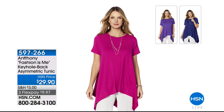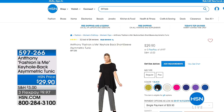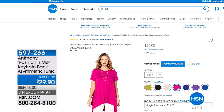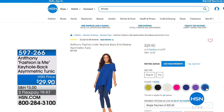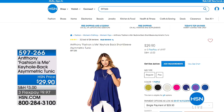I don't even think this is all the colors. No, we have gray, we have a couple of colors. So that's fuchsia, which I'm calling fuchsia. I don't even know if it's called fuchsia, but it's like a beautiful raspberry. Okay, look at all of the colors. There's lots. So we have black. We have it for you in a heather gray. What do we call it? It's magenta. Navy. Here's your purple. We have a beautiful shade of royal blue. And then all the way down there on the end, show everybody the avocado.